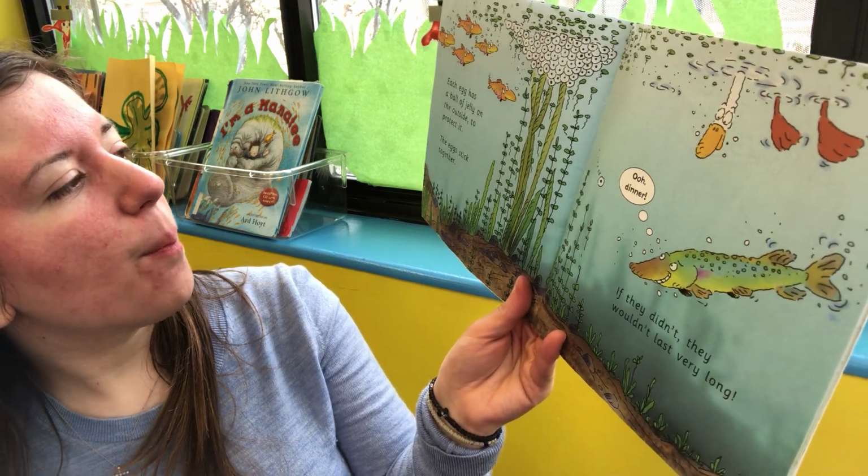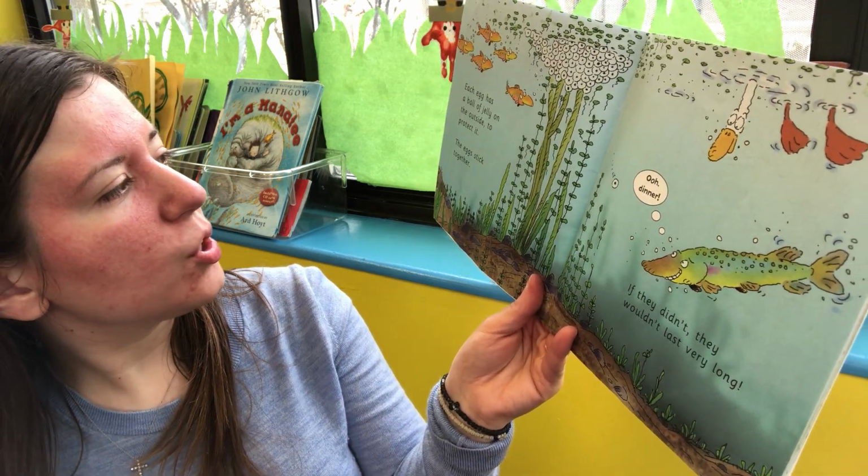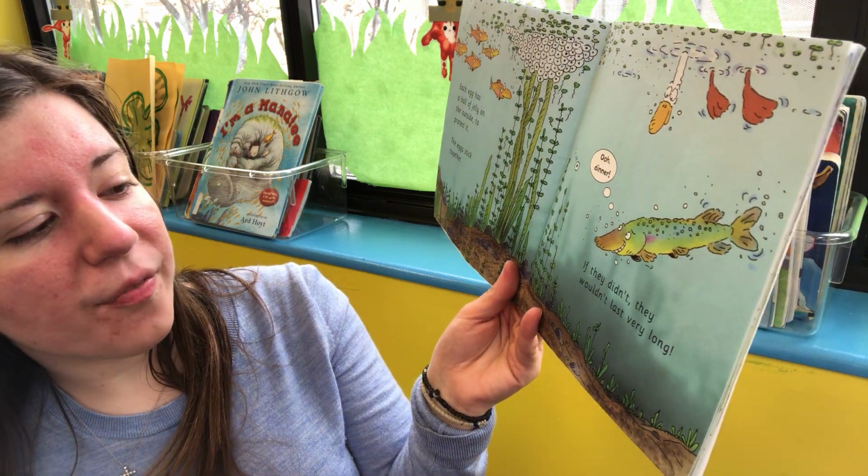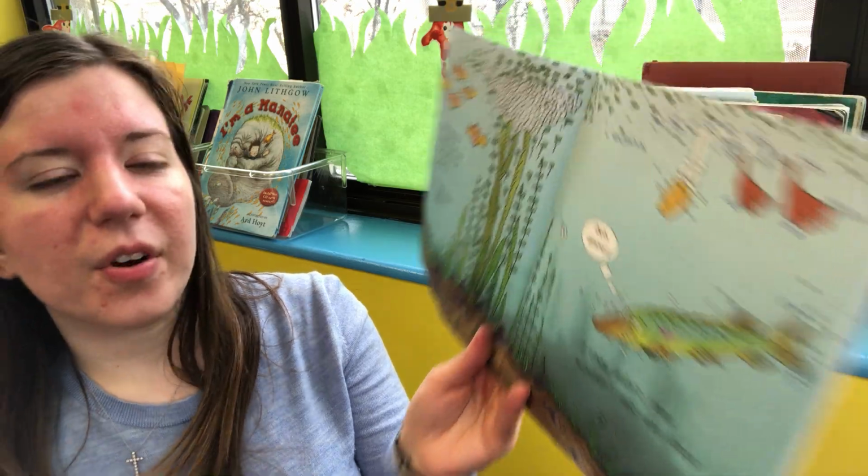Each egg has a ball of jelly on the outside to protect it. The eggs stick together. If they didn't, they wouldn't last very long.